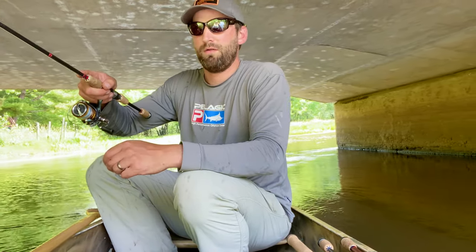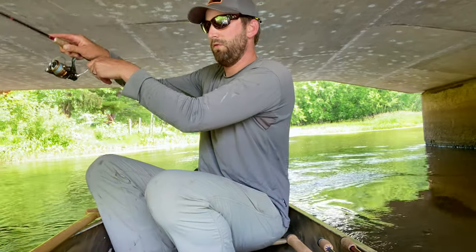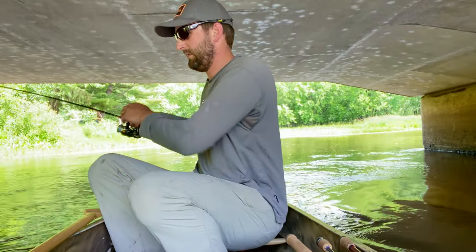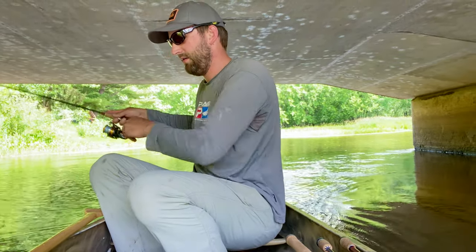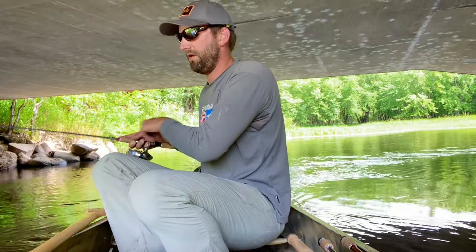So I'm gonna see if we can get another bite here. There's a bite. Ooh. Nice fish. This one's definitely bigger than the last one. Right under my canoe again. Right under it. Oh, big smallie. It might be a minute here. He's gonna have some fight in him.